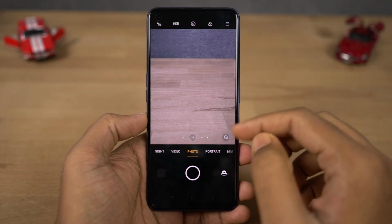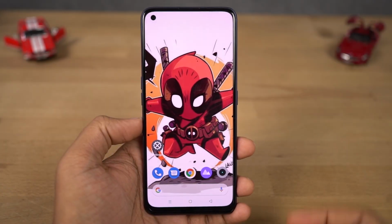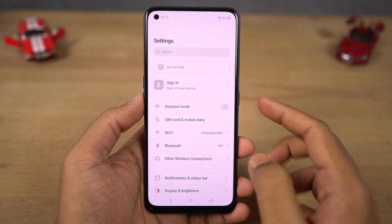Next, we have the ultra wide angle mode, which can be switched using a toggle. Next, I'm going to show you different ways to take a screenshot on this phone. So first, we have the normal way where we can use the buttons. Just press the volume down and power button both at the same time to take a screenshot.